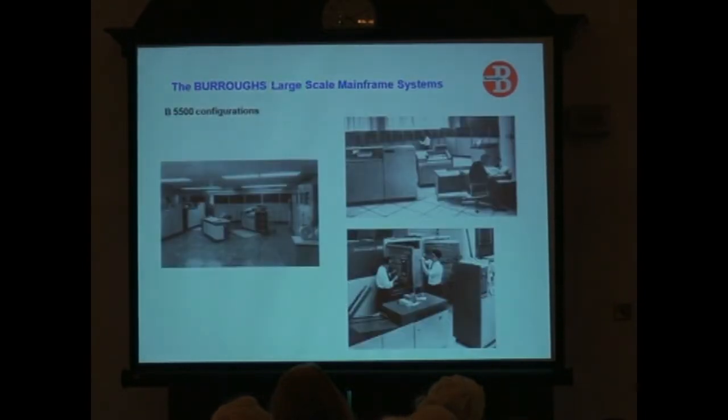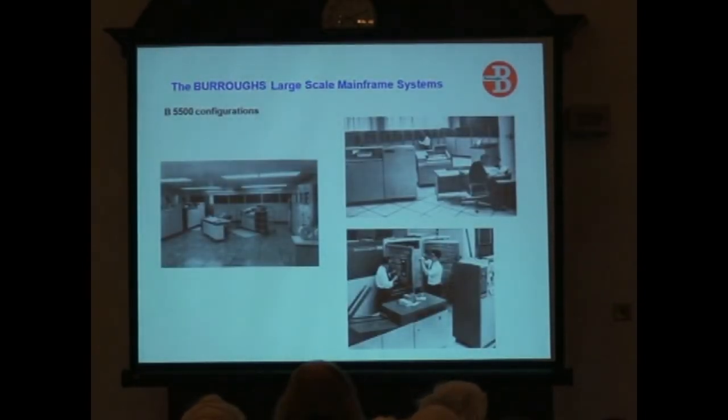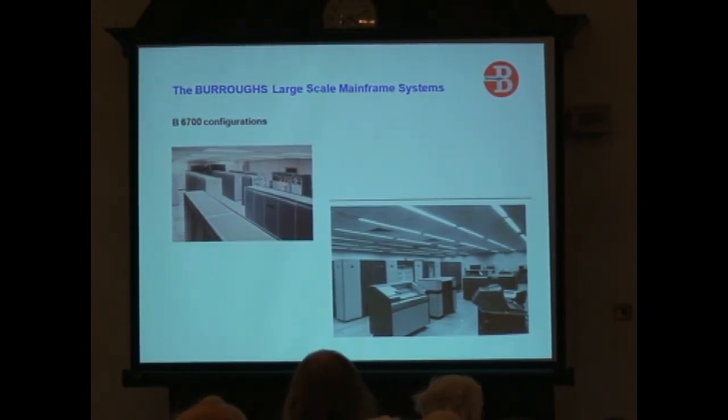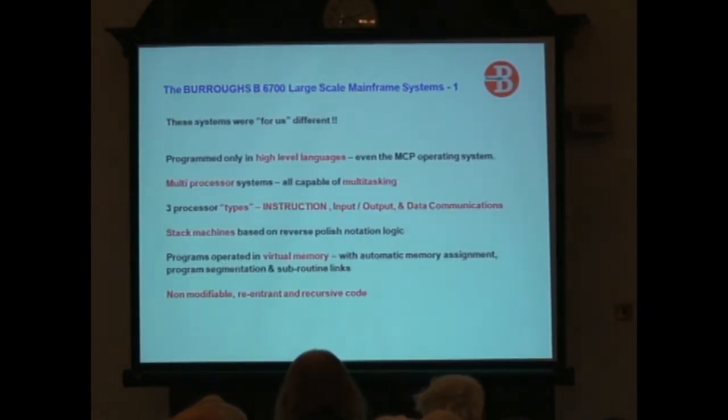What did these things look like? Well, here's some typical 5500 configurations. I can't tell you which ones they were because when I found these pictures on the web, it didn't say. 6700s look like this, but these are real ones. These are not cardboard cutouts like the 8500s. And you can find these things if you want to.